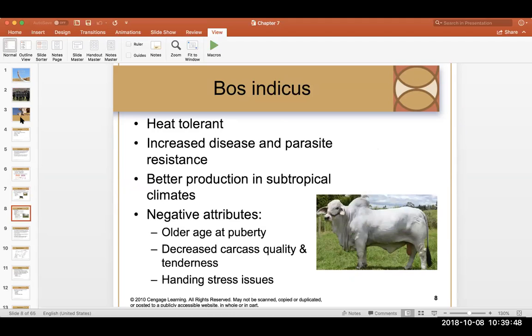So Bos indicus, on the other side of things, are more heat tolerant, and they have increased disease and parasite resistance. They also have better production in subtropical climates, obviously because they're very tolerant to heat. A couple of their negative attributes are that they are a little older when they reach puberty, and their carcass quality is not as good.